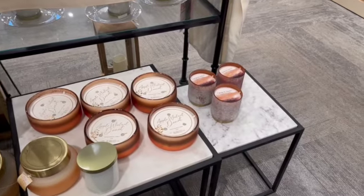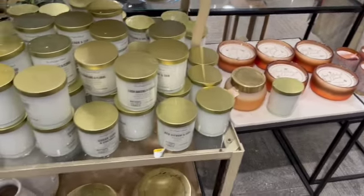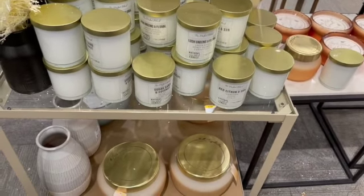Alright guys, they have candles galore. They have them in different shaped glasses, colored glasses. The oranges are very, very pretty. They just have so many.